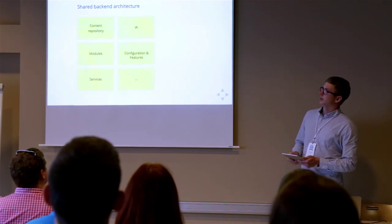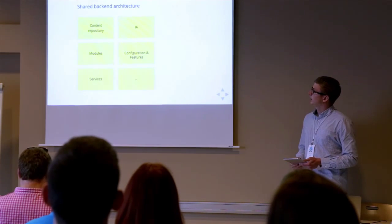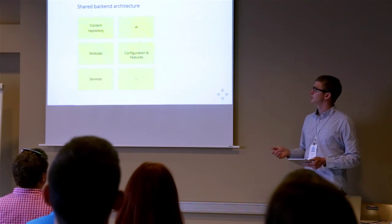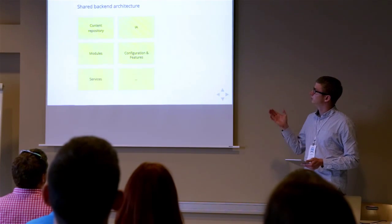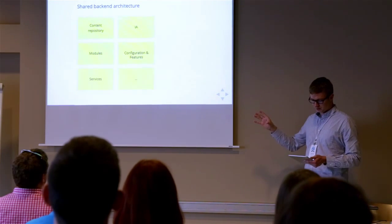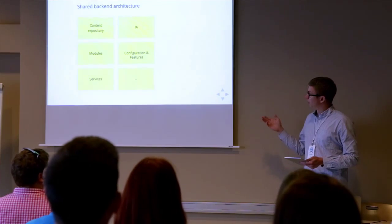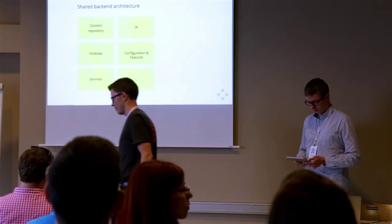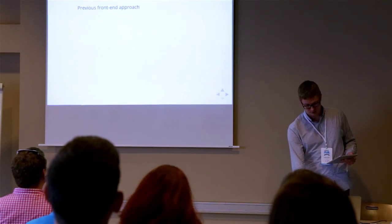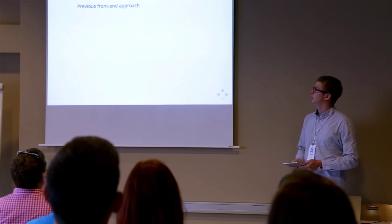So previously they had a Drupal infrastructure. They had a shared backend architecture which consisted of content repository, information architecture, modules, configuration and features, multiple services, and other integrations there. I'll dig straight into the front-end approach that was used previously.